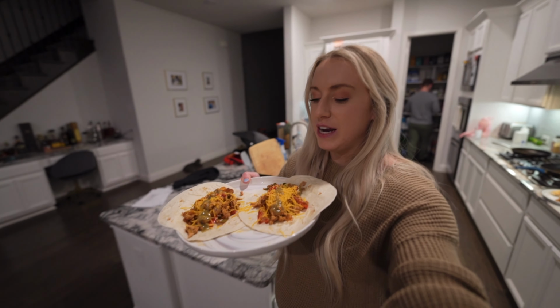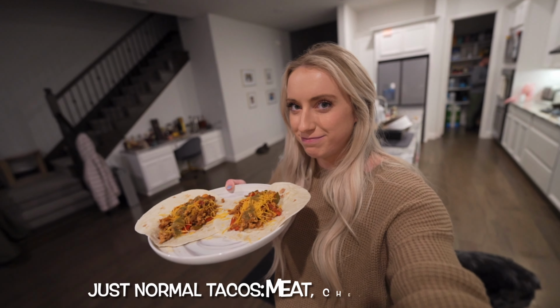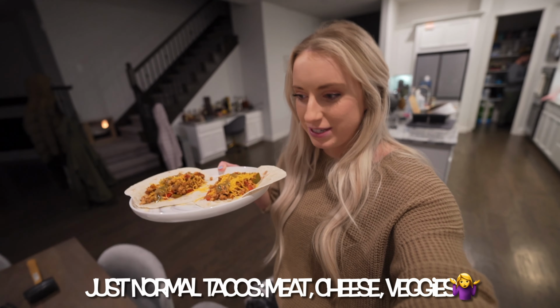Okay, so this is dinner. It's just normal tacos, like I said. Don't overcomplicate it. Keep it simple. Eat normal food like a normal human being.